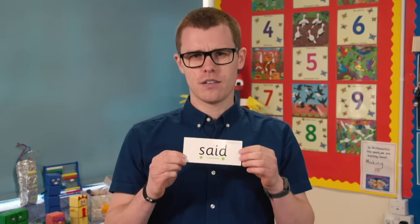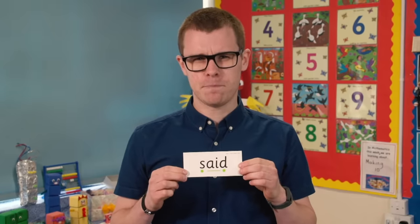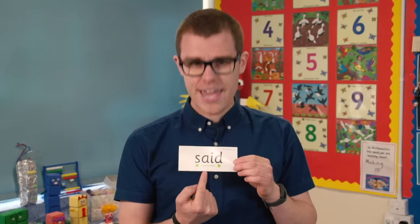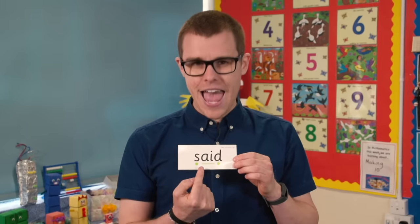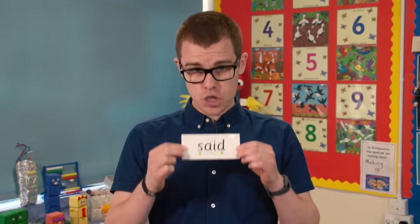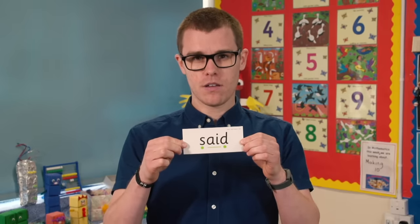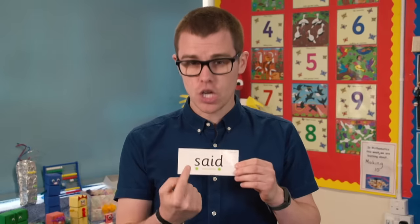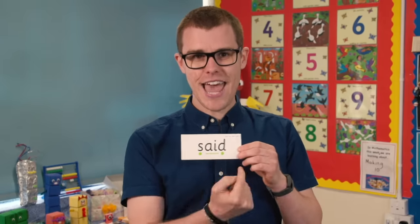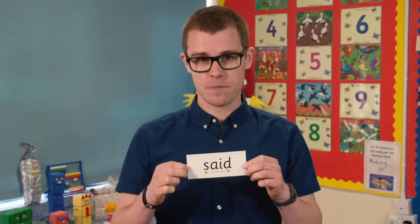Now let's practice reading some tricky words that you have met before. Here's a word. Can you remember the tricky bit? Yes, the tricky bit is here. The letters A and I say E. So can you read this word? Let's read it together. S-E-D. Said. Fantastic. The word says said.